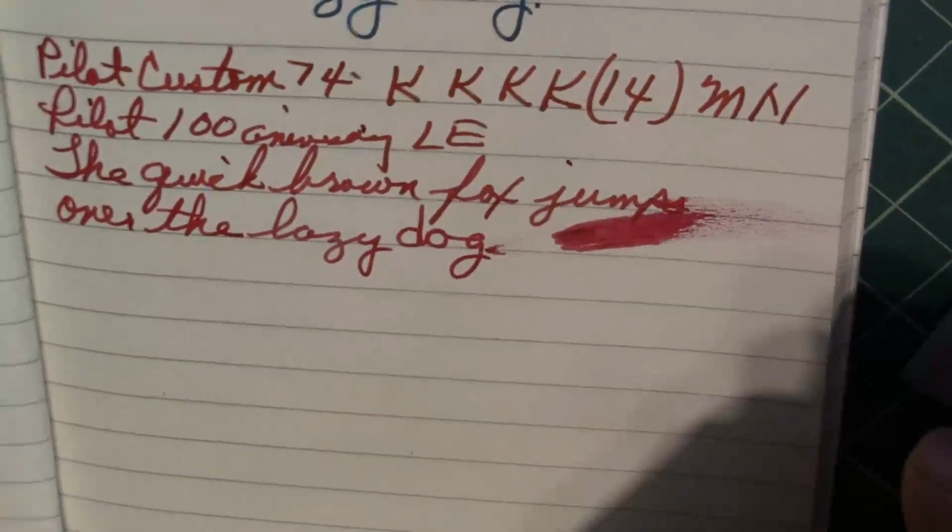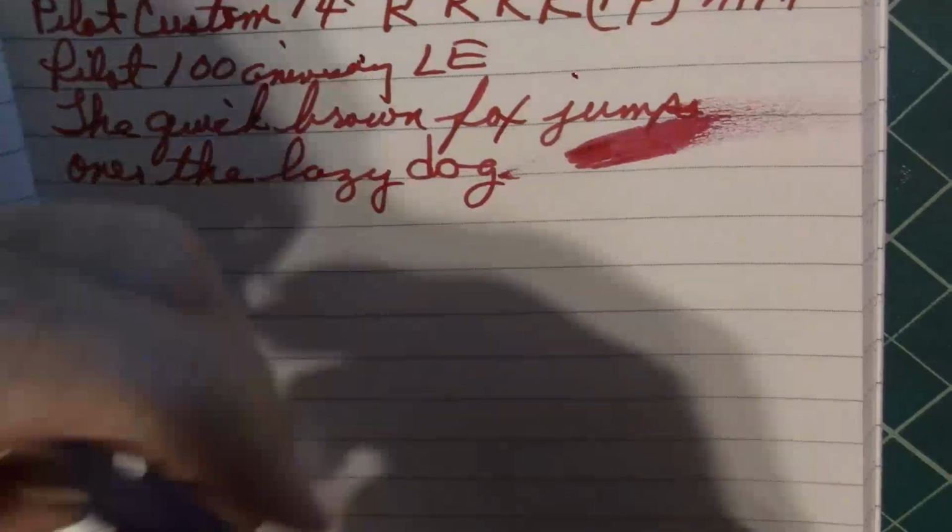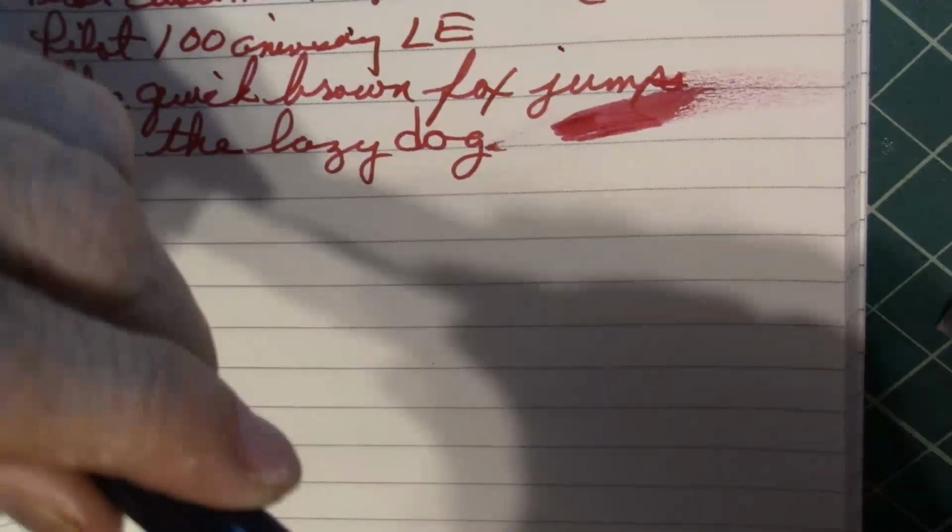Nice and wet, great nib. Another great fountain pen. And it really does the job.